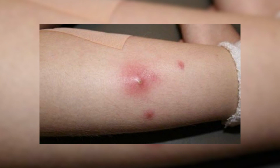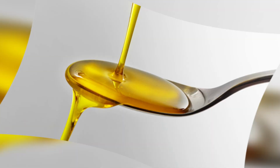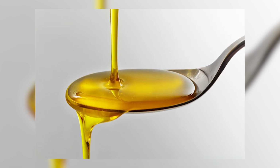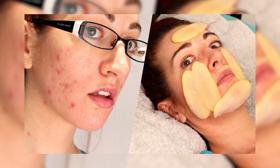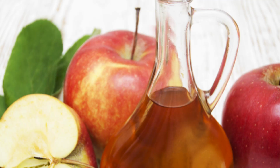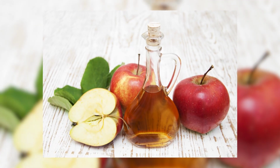You can also get rid of boils with home remedies. Warm compress and tea tree oil are very efficient to take off a carbuncle. Using neem, turmeric, onion slice, potato slice, and black tea bags helps to lessen the pain of a carbuncle. Apple cider vinegar is also a very important ingredient to get rid of boils.